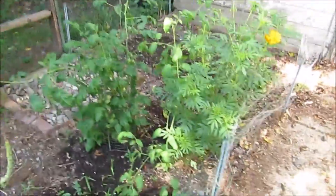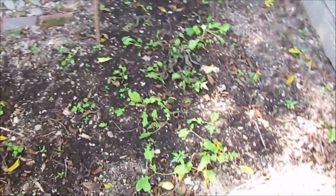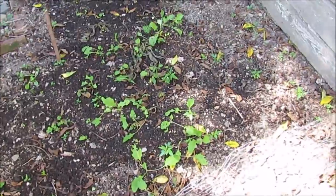Now over to the back corner garden here. Tomatoes seem to be doing pretty well, the ones that I've actually put in there. There are a decent amount of fruit, so I'll get some more tomatoes from here. Not that I don't have enough tomatoes. So as you can see here, the turnips are doing okay.